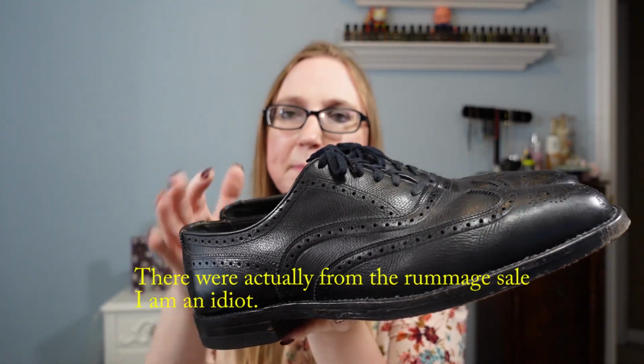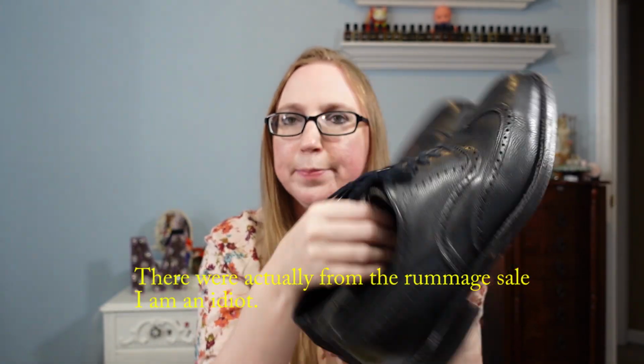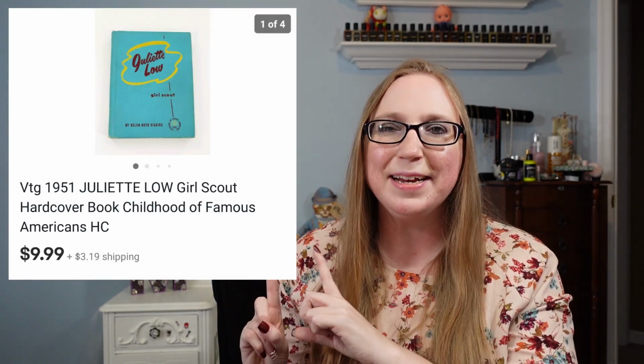Eric and I picked these up at a yard sale. This was like a death pile item. This is a pair of men's Hanover shoes, black wingtip dress shoes. Look like this. I think we paid about $1, I'd say, for these, and we have them as a buy it now for $35.99.